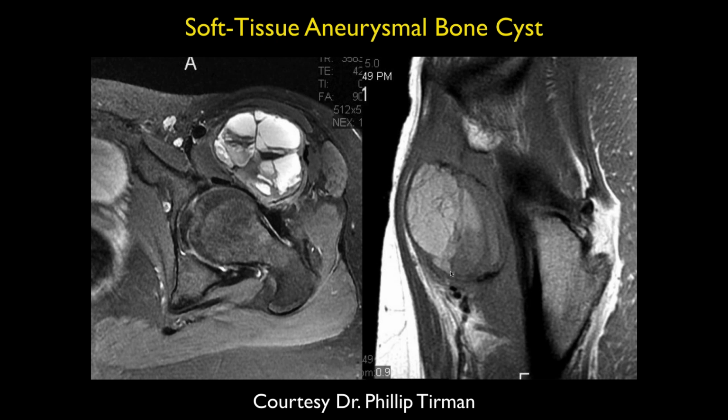Soft tissue aneurysmal bone cyst. Histologically, it looks like aneurysmal bone cyst. Again, we can speculate what these are. Aneurysmal bone cyst, some people believe, may be chronic intraosseous arterial hemorrhage, which then causes expansion of the bone. Maybe this has something to do with vessels as well. But the histology looks like the same histology as in aneurysmal bone cyst. It's just not in the bone.